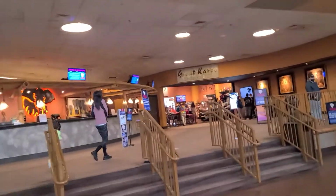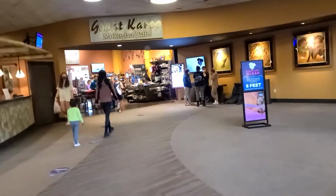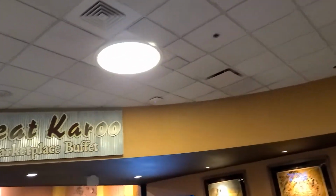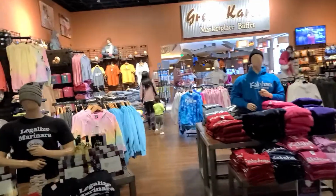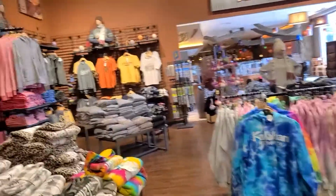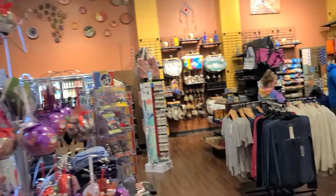Go check out the gift shop. And there's the Great Karoo Marketplace Buffet gift shop here. Let's see what they got in here. Looks like they got t-shirts, hoodies, all your Kalahari apparel. Pretty good size. And some drinks and stuff over there as well.